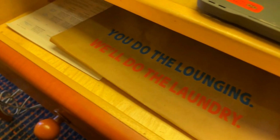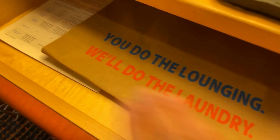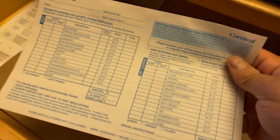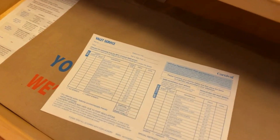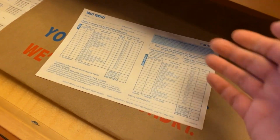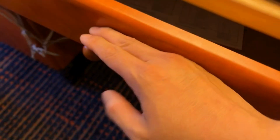So let me show you how to send your laundry away on a Carnival ship. All right, let's start where things are located. If you are in a Carnival stateroom, and you see this drawer right here, we're going to pull open that drawer, and it says you do the lounging, and we'll do the laundry. Also under there is one of these sheets. We actually got 2 of these, so I already have one on the bed. I just wanted to show you guys where the laundry bag and the laundry list are located. So come on, let's set some laundry up.